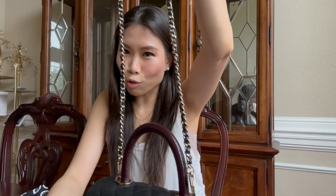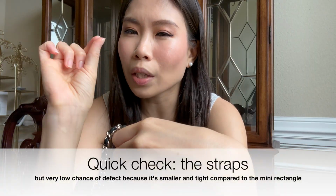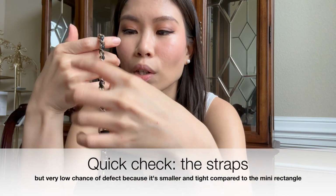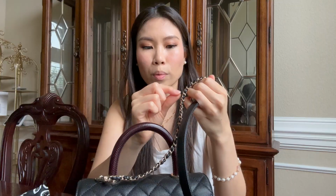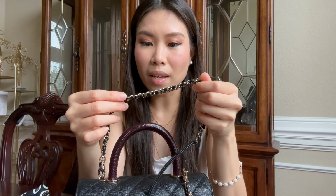The good thing with the straps is it's smaller, thinner than the classic flaps or their other bags. There's a smaller chance of a defect with these. These are usually tightly wound. You're not gonna have the issue that I did with my mini rectangle where some of the straps were too long and they didn't tighten in pulling it, and so it kept moving around too much. But with this, it's perfect.